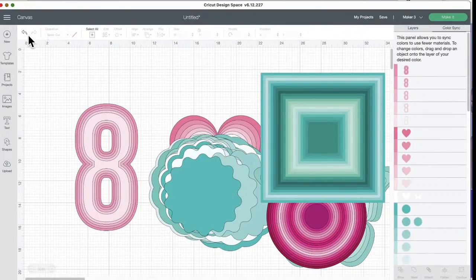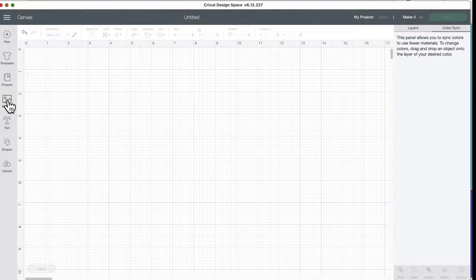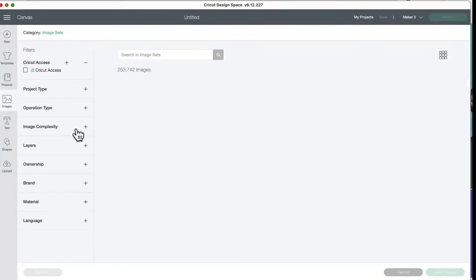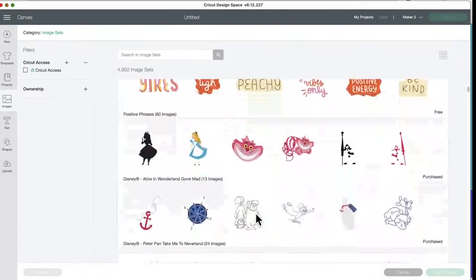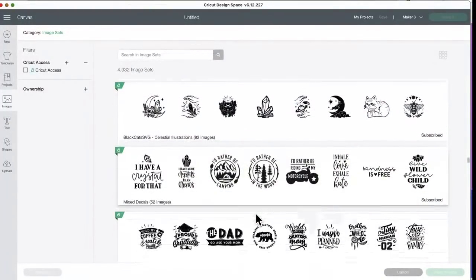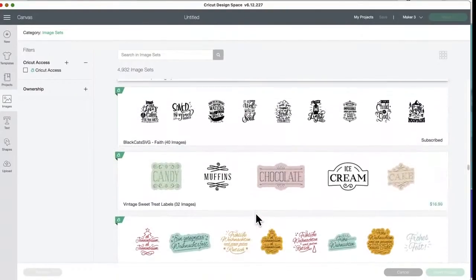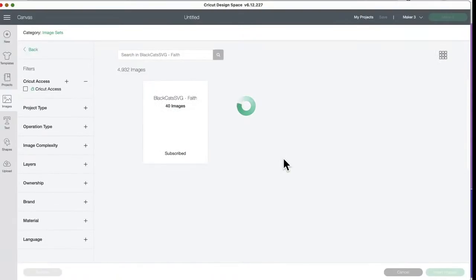Okay, let's hit new so we don't have all these in here. Go back to images. Go back to image sets. Was there any more we wanted to look at before we go? Although you guys can all look at these on your phone, on your iPad, on your computer. Faith, there's 40 of these images.